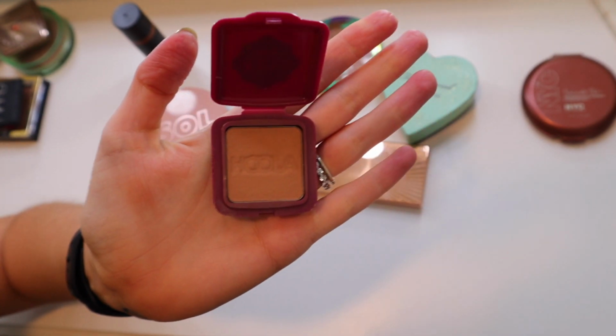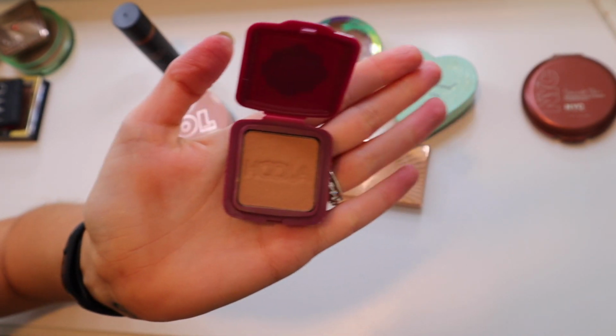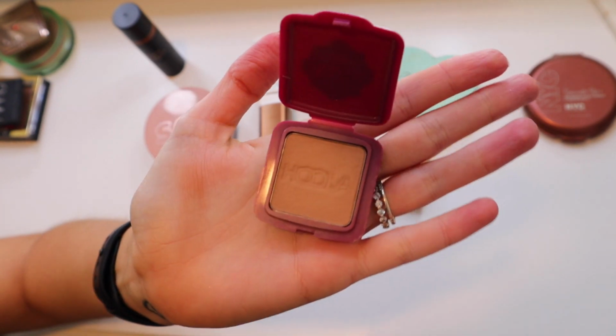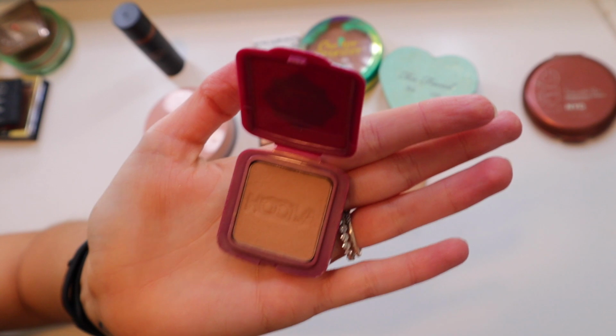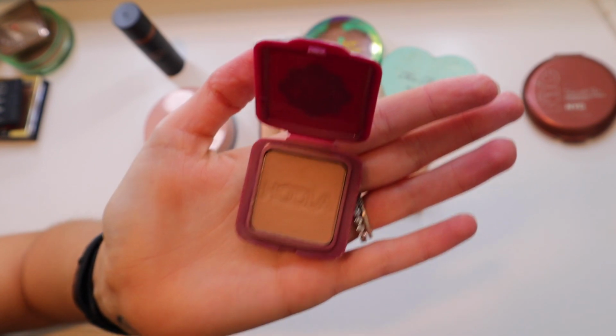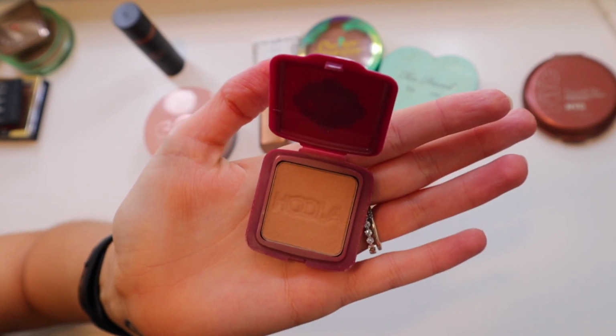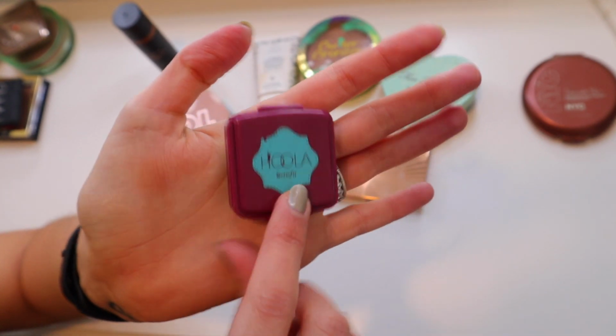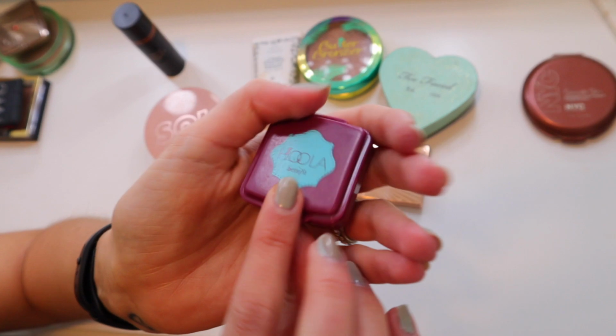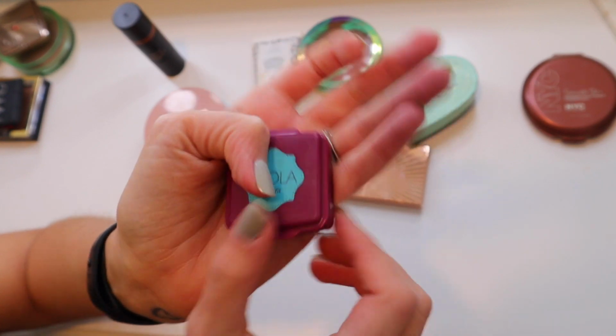The only reason that I'm tempted to keep this is because I am probably going to do a little contouring on my wedding day, and I am doing my own makeup, but I don't think that's reason enough to keep it. I will probably just use a different bronzer. So I think I'm gonna go ahead and pass on this little Hoola. She was really sweet for a while, but I don't use her anymore.